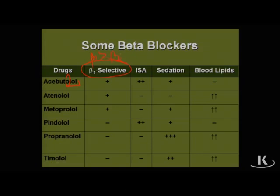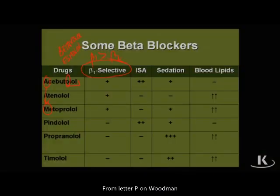Well, this is easy. Any beta blocker that starts from letter A through letter M is going to be a beta-1 selective blocker. For example, if I give you the drug betaxolol, or if I give you the drug esmolol, what would you tell me based on what we say? That it's beta-1 selective? Of course. Between letters A and M, it must be beta-1 selective. See, it's not too tough. From letter P onward, then, you are non-selective, like propranolol, timolol, and so forth.